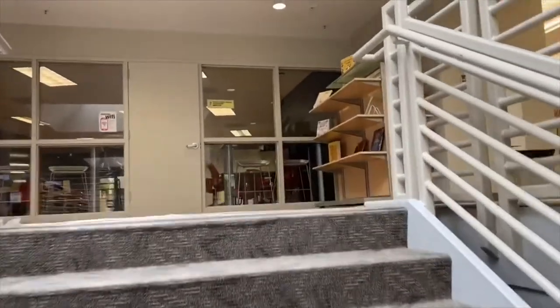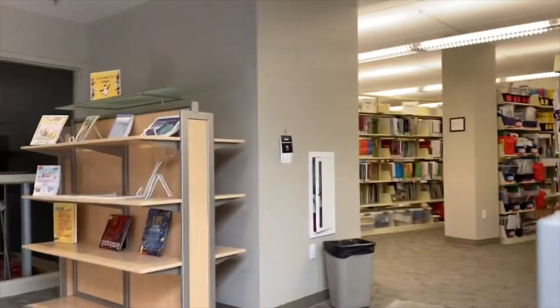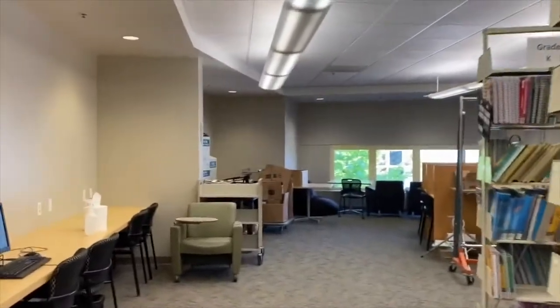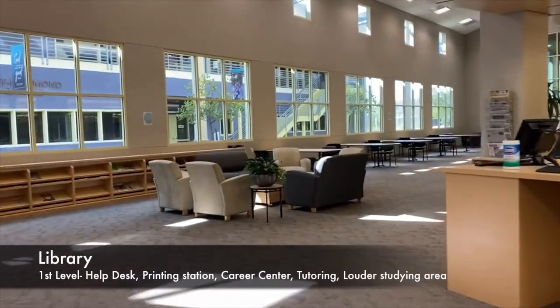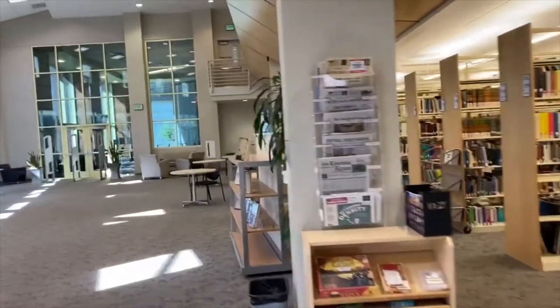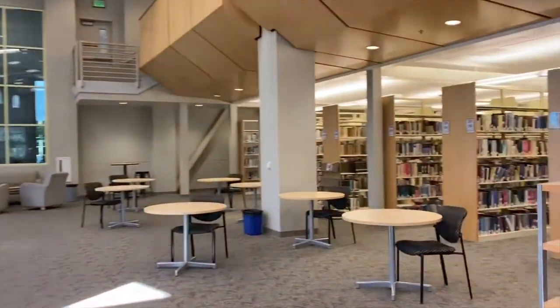The library has a first and second level. On the second level, you'll find the media lab up at the top of the staircase. To the right is the quiet study area, and to the left are the upper level stacks of books, computers to do homework on, and some study tables. On the first level, you'll find the printing station, help desk, career and life planning center, which is also where tutoring takes place, some study rooms, and the majority of study tables where everyone hangs out and gets some work done.